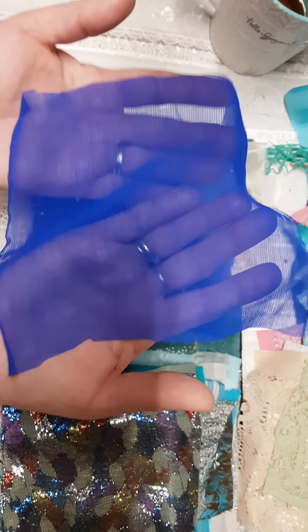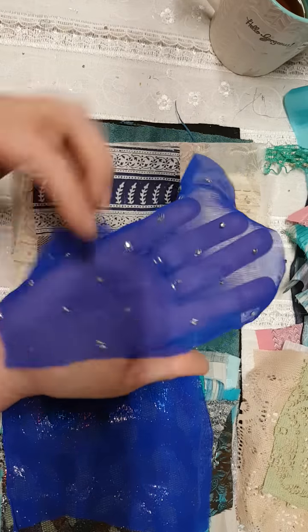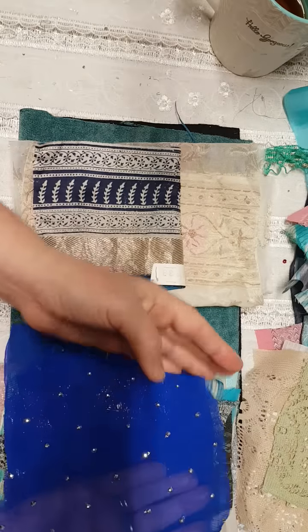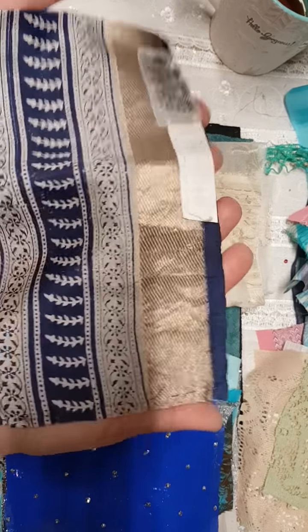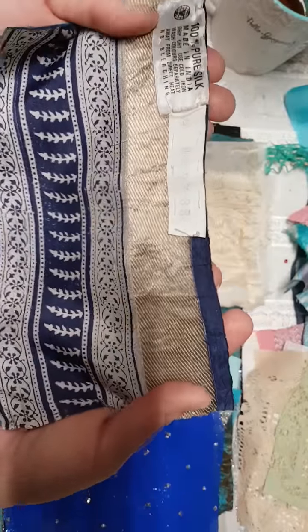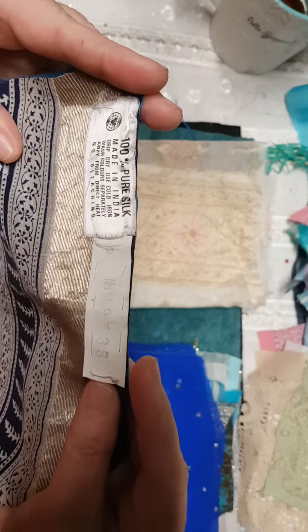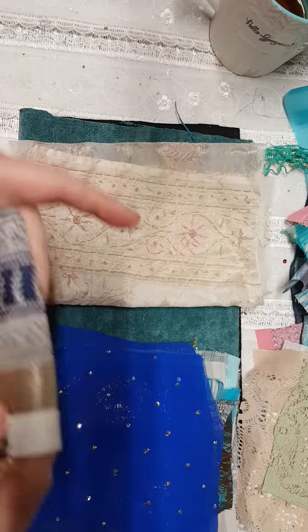This is so soft. It's a royal blue. And here is its match. Here's the mate with some sequins on it. And here's a piece of sari. This comes from the lady from West Africa. And she never removed her tags. So I kept them on, and they're going into Randy's bundle.